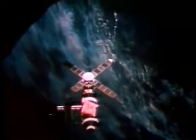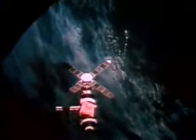After undocking, they remained on station briefly to obtain photographic coverage.